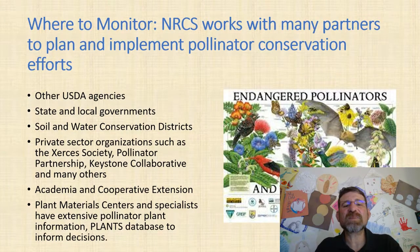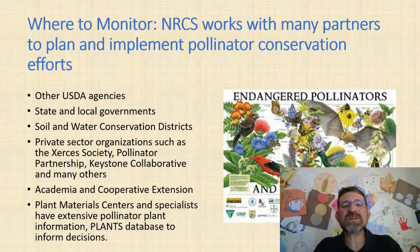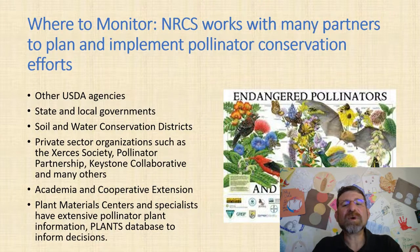Audubon is another example. We also work with academia, universities throughout the country, cooperative extensions throughout the country, and our own USDA NRCS plant material centers and our plant material specialists. They have extensive pollinator plant information. Much of that rolls up in our plants database to help inform the decisions for us, our partners, and the producers we work with. But we want to make sure that we get it right. And by monitoring and evaluating the work that we're doing, we are able to improve those efforts for the future.